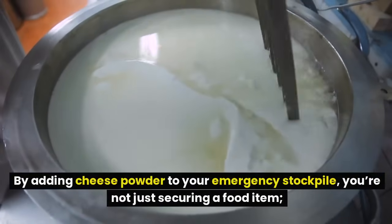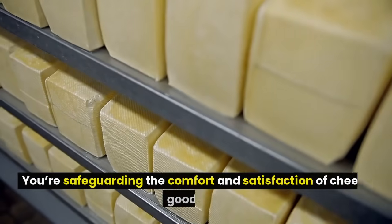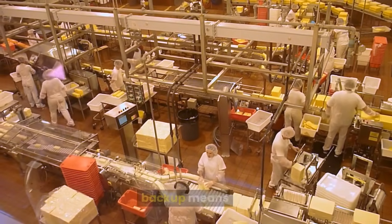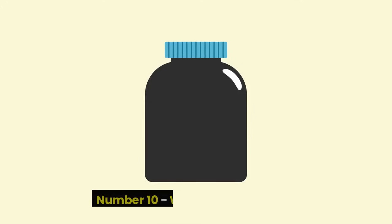By adding cheese powder to your emergency stockpile, you're not just securing a food item, you're safeguarding the comfort and satisfaction of cheesy goodness. When fresh cheese becomes elusive, knowing you have this backup means you won't be yearning for the flavors and nutrients that cheese provides.